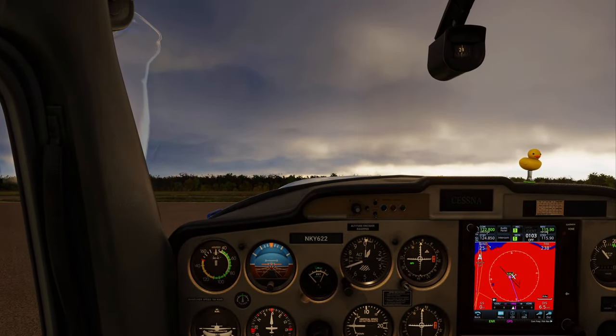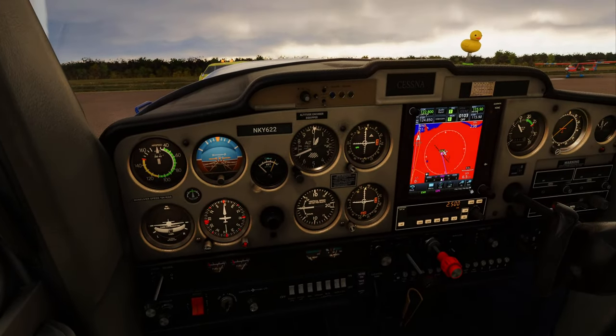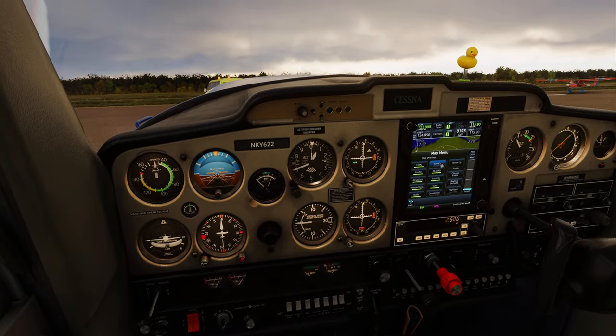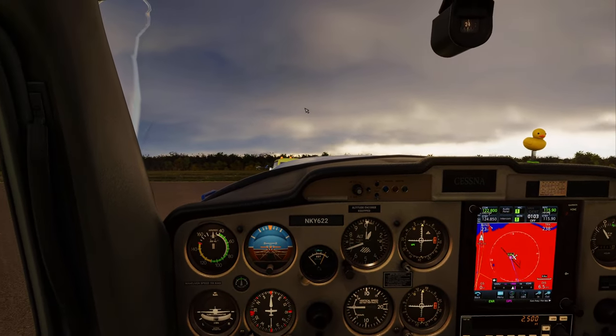Got it. Curious, how do you have your Garmin map in red? Oh, that is the terrain map. So if you go to menu and turn terrain on or off, there you go. You'll see it. I leave it on most of the time, but you'll see it go away once we get airborne. Johnny, thanks for the question.